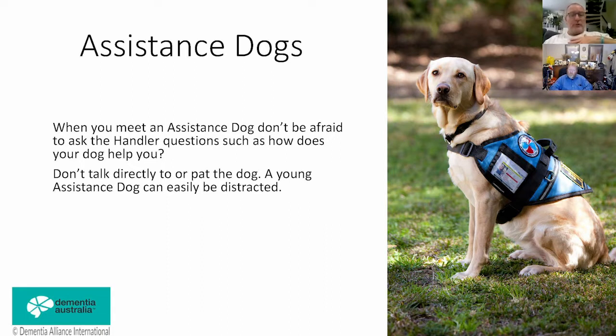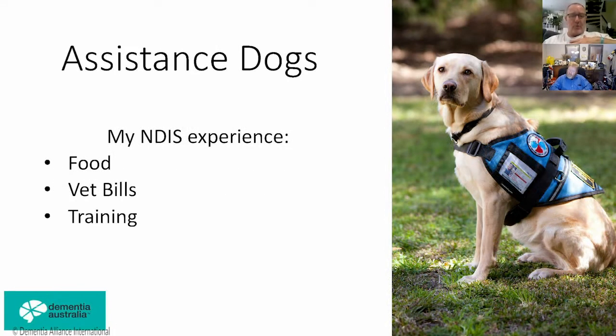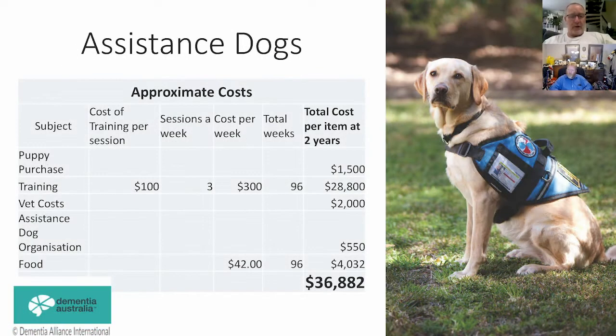So what do assistance dogs cost, and what's my NDIS experience? Well, I got Sarah after the NDIS, but currently they pay money towards food, vet bills, and also ongoing training. But you really have to speak with an NDIS person to get the lowdown on that.